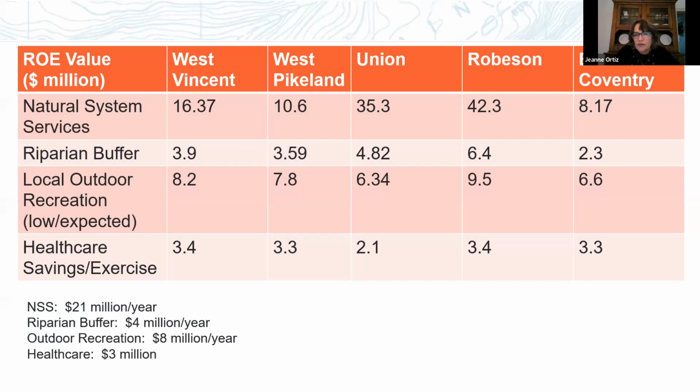So there are a lot of numbers on the screen, but if you focused on the bottom left, I averaged the numbers. So on average, between these 5 townships, the natural system services were worth $21 million a year. Again, those are services like stormwater management, cleaning the air, pollination. We also calculated the value of the riparian buffers in these townships, and it was about, on average, $4 million a year. The local outdoor recreation was worth 8, and healthcare savings 3 million.